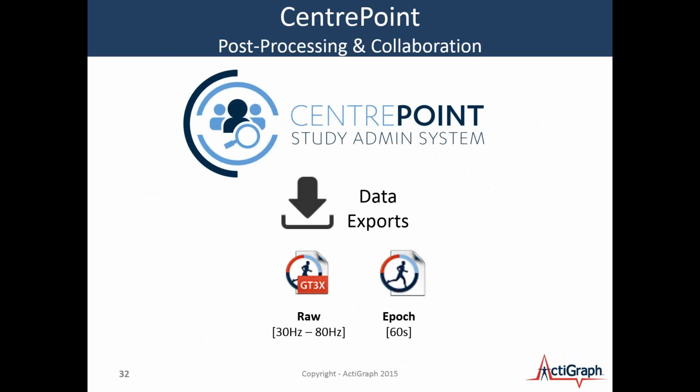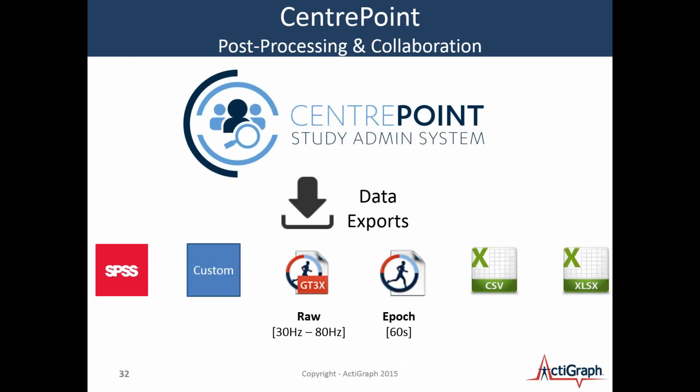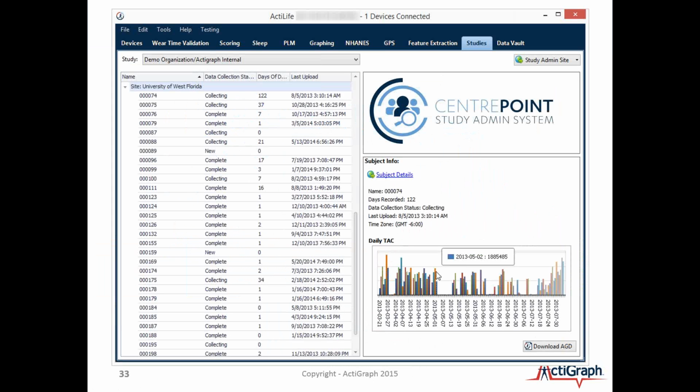If you wish to analyze it in ActiLife, it's there. If you wish to pull it out in a separate format and analyze it in your own tool, that is also available. And so really opening up your analytics options with the CentrePoint tool, and giving you more visibility to that data. And as I mentioned, if you do have ActiLife, just navigating to the Studies tab, logging in using your credentials, you've now got the ability to pull that data in immediately as it comes in to you in real time, and analyze that data and perform your metrics on that data in near real time.